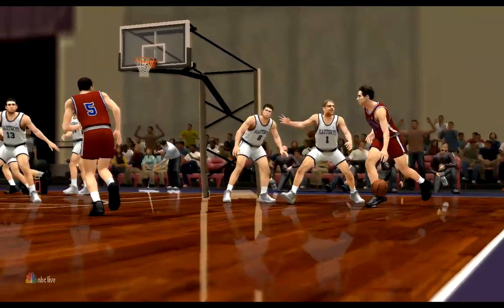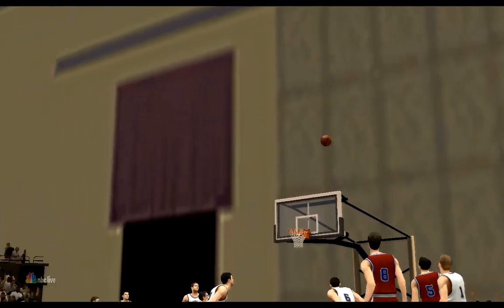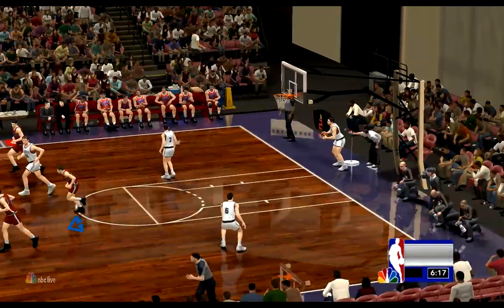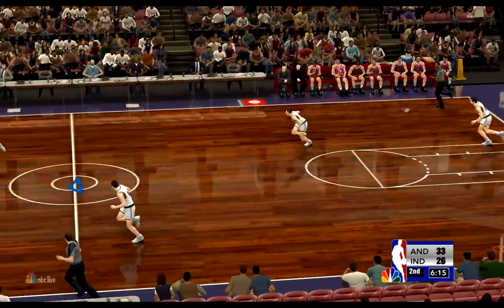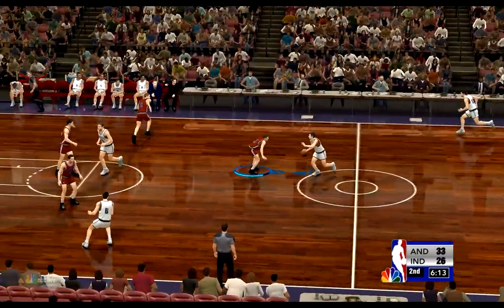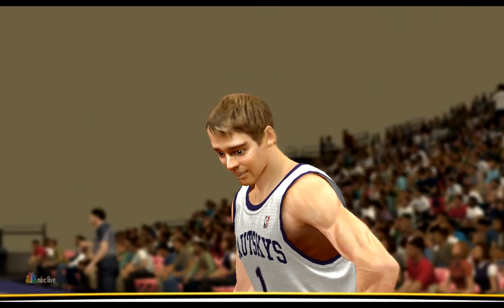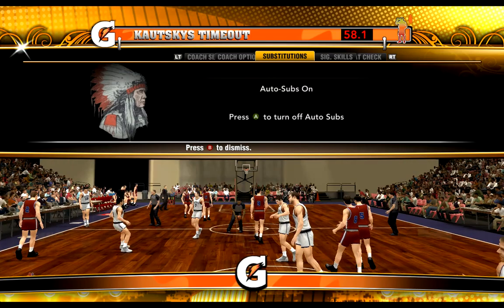Here's Hoffman. Good as the jump shot falls. The Pacers have gone 2-3 from the field here to open the second quarter. And the Pacers call time here.